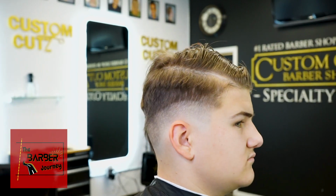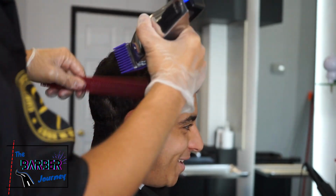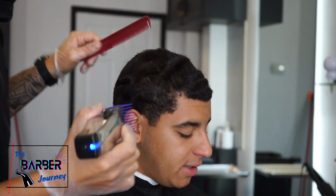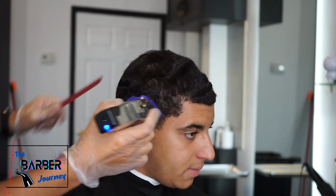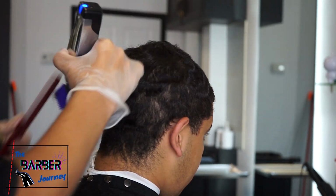I like my station to be organized, I like to be tidy, and I like to know that I have everything I need to depend on to push through my day, do some awesome, amazing haircuts with reliability. So my tip to all you young barbers out there, make sure your station looks clean, make sure everything's organized. That way your blends are going to be a lot more organized and efficient.